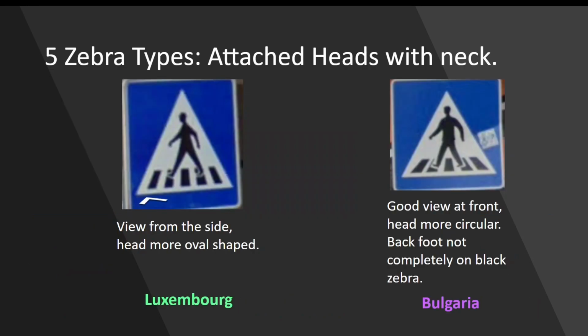Another thing to look out for is whether the head is attached with the neck. And I found this in 2 countries. The first was Luxembourg. Like mentioned before, they do have the belts, but also you can find this sign, which appears to be a view from the side of the stickman, and the head appears to be more oval shaped. Whereas if you look at the Bulgaria one, which has 5 pedestrian crossing signs, you have a good view for the front, the head is more circular, and the back foot is not completely on the black zebra. Like mentioned before, there's also a 4 zebra crossing Bulgaria with a hat.